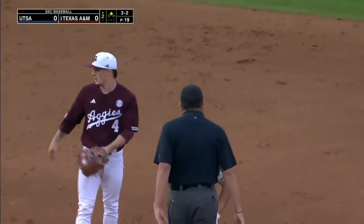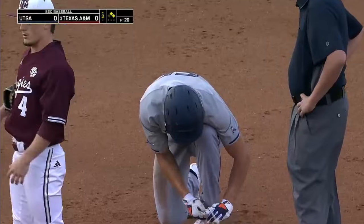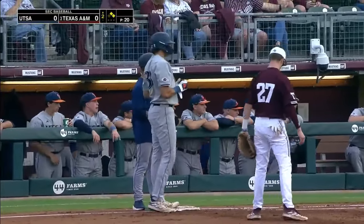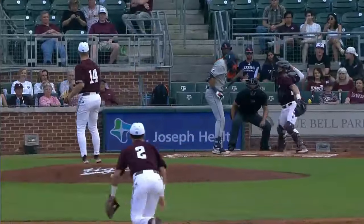Yeah, the A&M dugout asking why that is a ball, and I'm curious as to why it's a ball either. The Trackman? I mean, right down the middle. It's egregiously a strike. Instead, back-to-back walks. First and second.